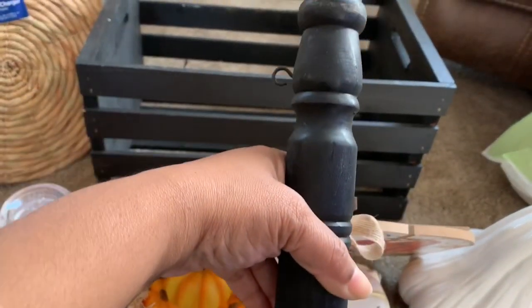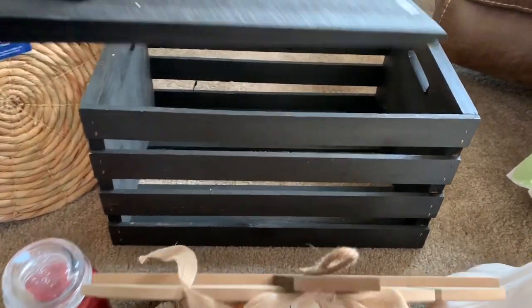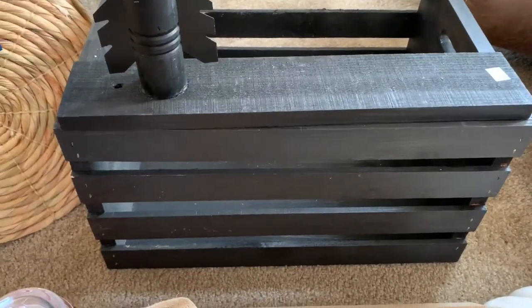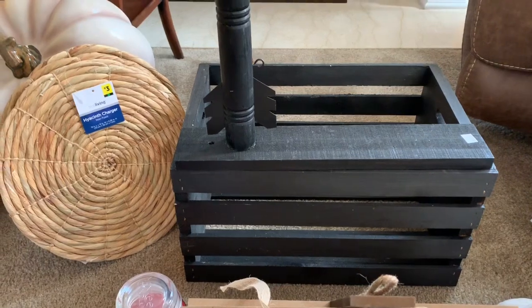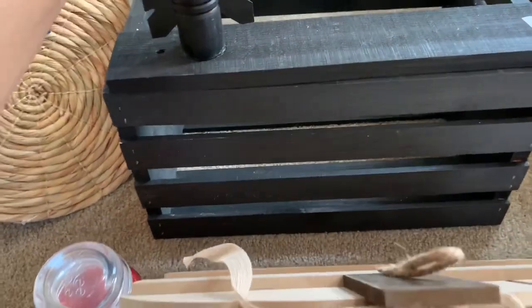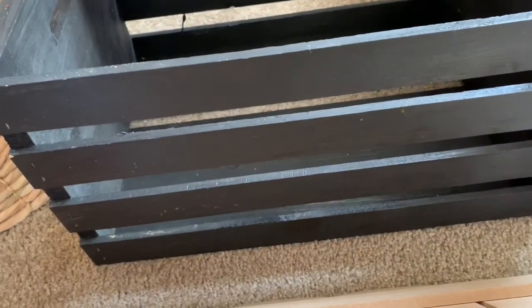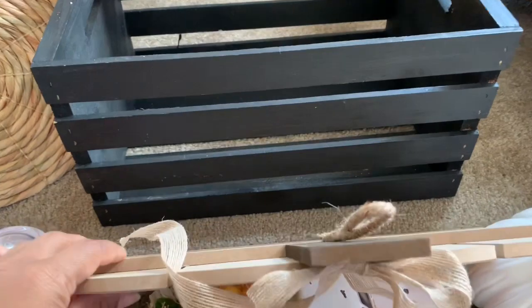So I did pick this up, and I want to put it on the crate somehow and put my sign on there. So I'll see how that works out. But she's moving this week, so she won't be there anymore.